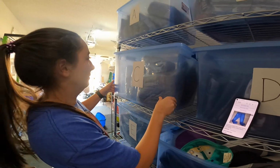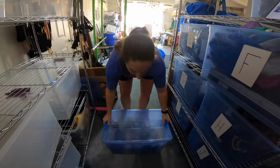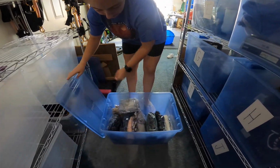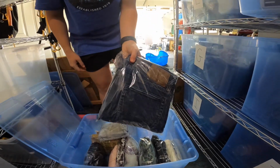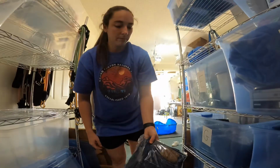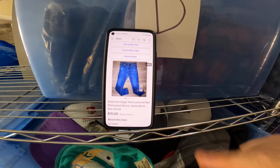Next up, we have a pair of American Eagle jeans. You found these, didn't you? I did, at the bins. Yeah, I certainly didn't find them because I do not look for clothes that much. I guess I have recently, but got those American Eagle jeans at the bins. Probably paid, what, like $1 for them? $1.50 or so, and they sold for $10 plus the buyer is paying shipping, so not too bad.